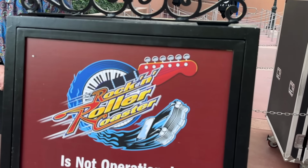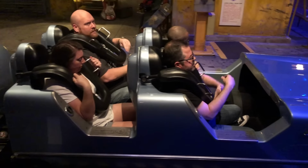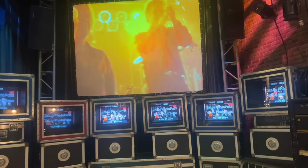We were like, is Disney predicting the future here? Are they not planning on having Rock 'n' Roller Coaster back up and running in the next 7 hours? Even with the Multiple Experiences pass in hand, we still weren't able to use that pass until the beginning of our return window for Rock 'n' Roller Coaster anyway.